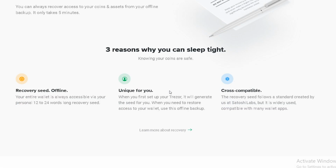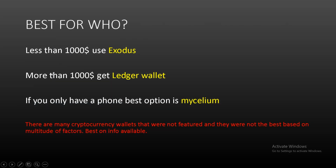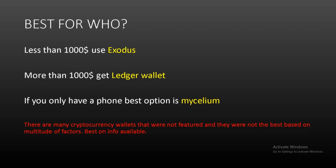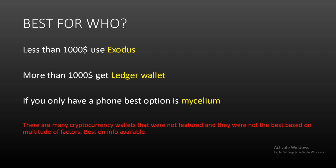There's a lot of options: Ledger, KeepKey, Trezor. So, what wallet is best for who? Less than $1,000, use Exodus. If you have less than $1,000, realistically, in my case, it's nothing. If you have less than $1,000 in cryptocurrency, it's not even in danger. So use Exodus or some software wallet out there, because that's not a lot of risk.